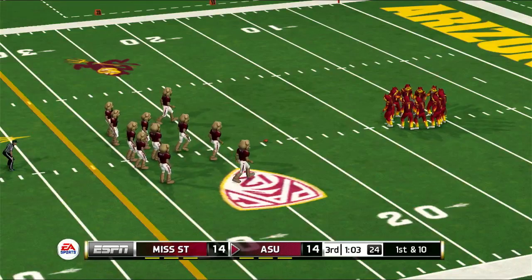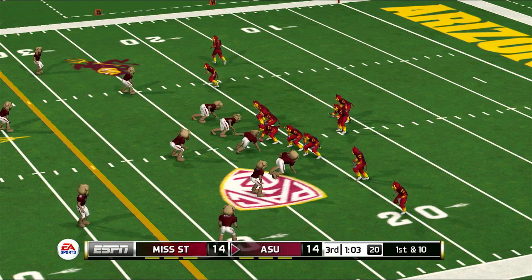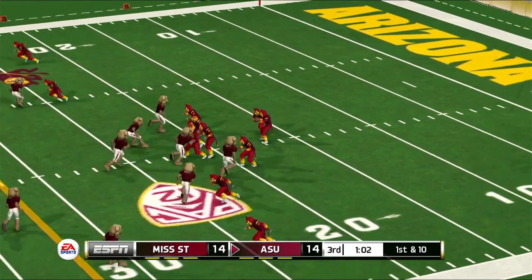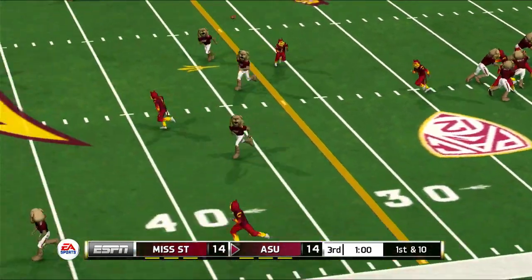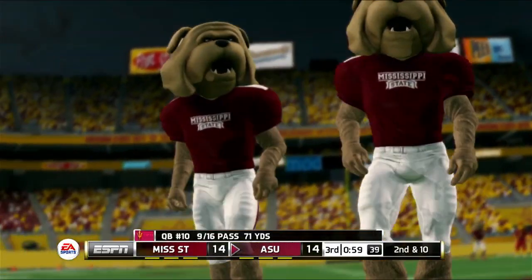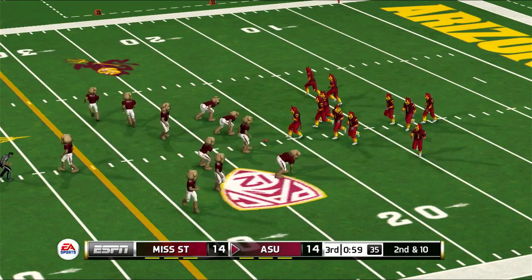A lot of times you'll see teams start to clench up a little bit when games stay close well into the second half. You need to stay loose, keep doing what you've been doing all week in practice, and execute when it's time. And he just gets rid of it. From their own 22-yard line, second down.